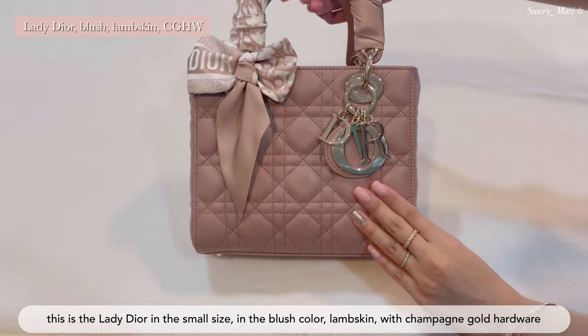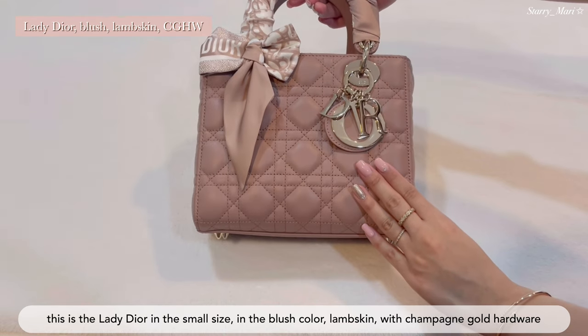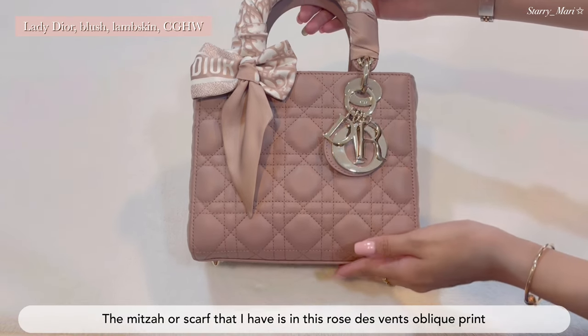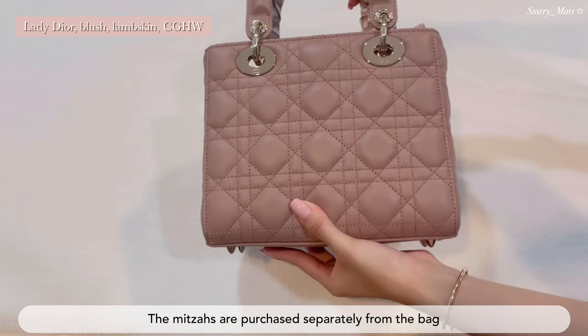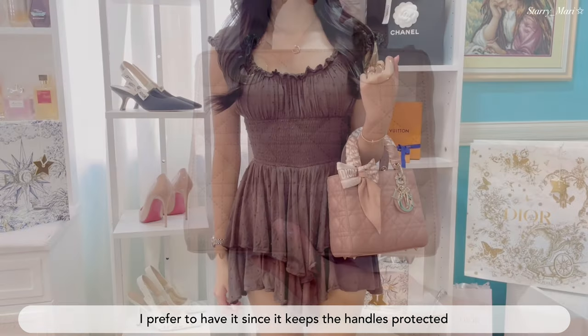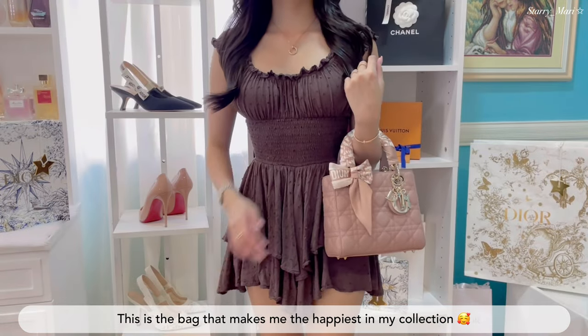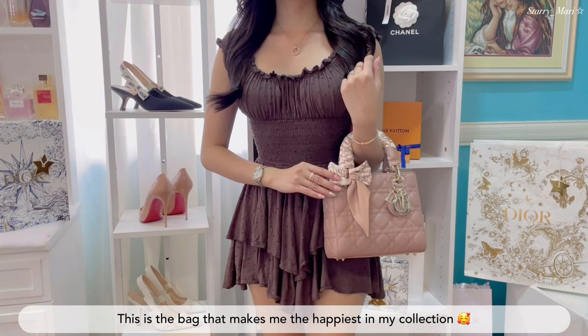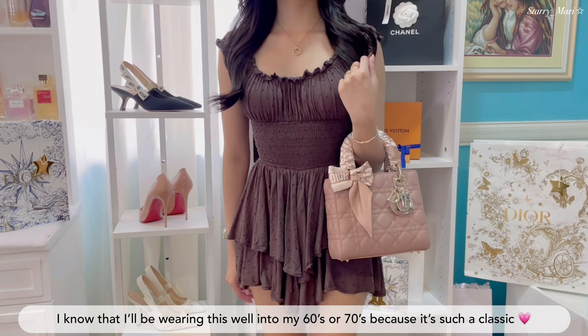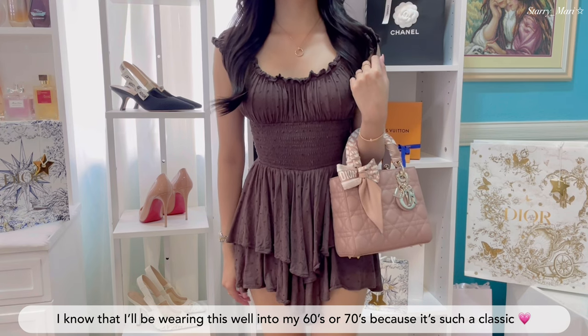This is the Lady Dior in the small size in the blush color lambskin with champagne gold hardware. The twilly scarf that I have is in this Rose des Vents oblique print. The twillies are purchased separately from the bag. I prefer to have it since it keeps the handles protected. This is the bag that makes me the happiest in my collection. I love the color and the size. It's such a timeless piece and I know that I'll be wearing this well into my 60s or 70s because it's such a classic.